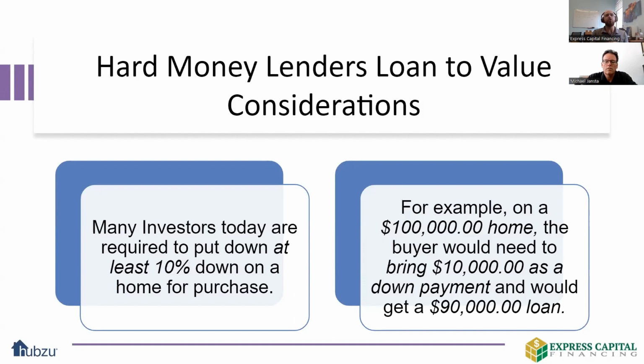We'll go into that. So in this example, if I'm buying a property for $100,000, generally most investors are putting down about 10% on their purchases. That means that in down payment, I need to bring $10,000 towards the property, and I'm going to get a $90,000 loan. So it's the percentage of the value that I am borrowing and putting into this property.